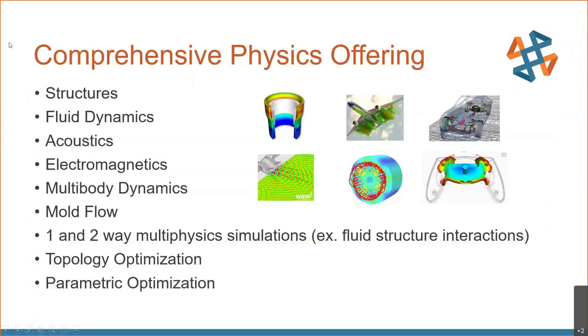The Simulia domain does offer a comprehensive physics offering, not just in structures, but also fluids, acoustics, electromagnetics, multi-body dynamics, mold flow, multi-physics, and all your optimization technologies as well. So it definitely can be a one-stop shop for all your simulation needs.